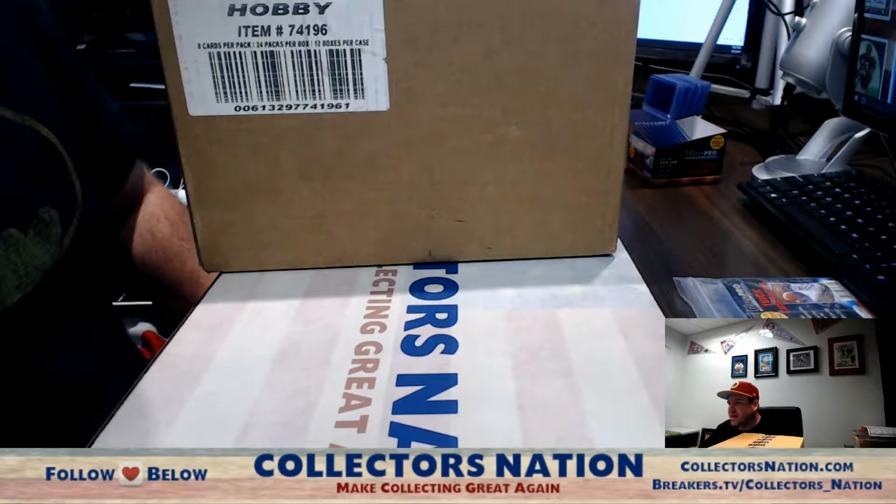Gridiron Kings. The Steelers. Rashad Mendenhall. Another dummy. DeMarcus Van Dyke rookie. Star Factor, Darren McFadden. Ryan Whalen rookie. The dummy cards, they're good for shipping, though. I don't mind getting some. Aldrick Robinson, refractor rookie, number 250. And a Jarvis Jenkins rookie.